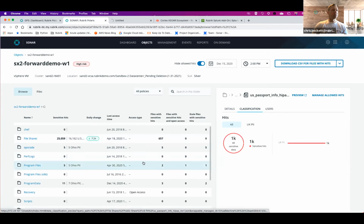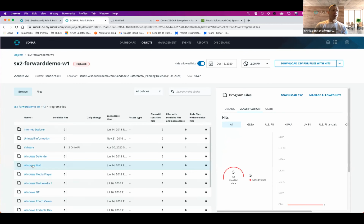As we walk through the file system, you can see here we've got all the different counters, and here's a really interesting example in program files, which seems a strange place to have it: files with sensitive hits and open access. As an administrator, that's piqued my interest. So I'm going to walk this file system and I'm going to follow this.